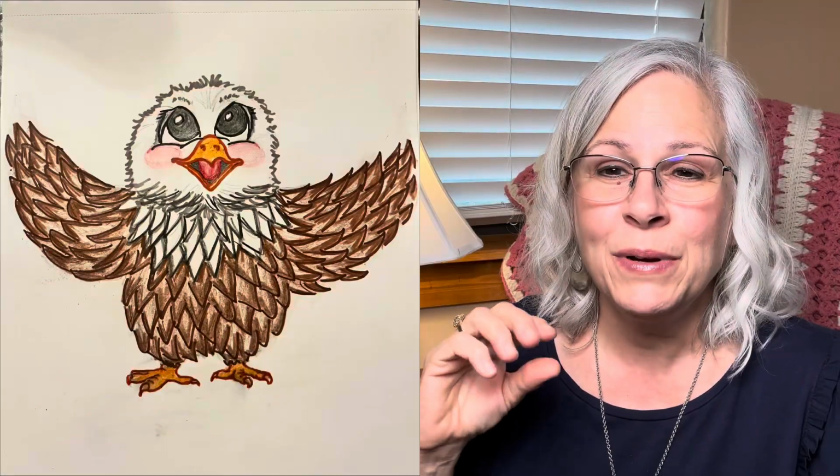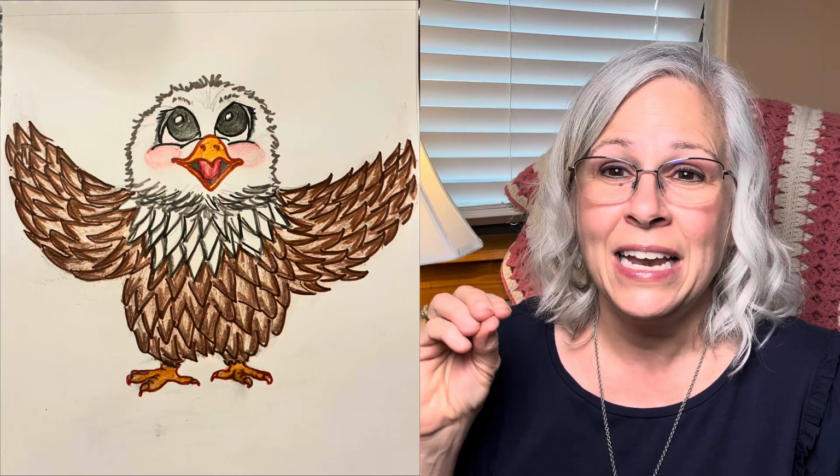So let's talk about them high level right now. The first one we're going to start out with is an eagle. And I want you to visualize an eagle. Bald eagle is the US bird. When you think about them, they are a huge bird with a huge wingspan. They are strong. They are confident. They are decisive, right? They're going to go after something, they go after it.